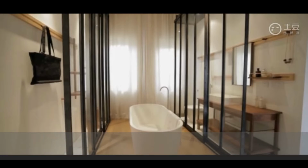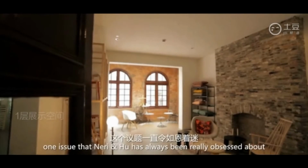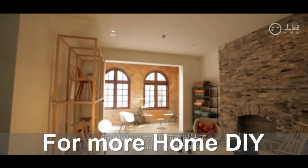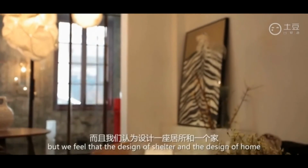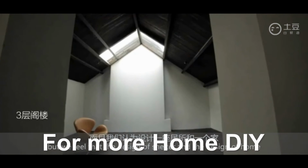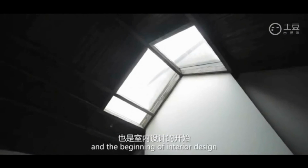The spirit of a home is one issue that Nguyen Hu has always been really obsessed about. Not only because we are asked to design a lot of different private homes, but we feel that the design of shelter and the design of home is the beginning of architecture and the beginning of interior design.